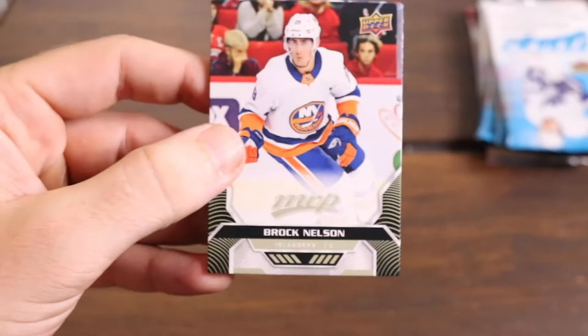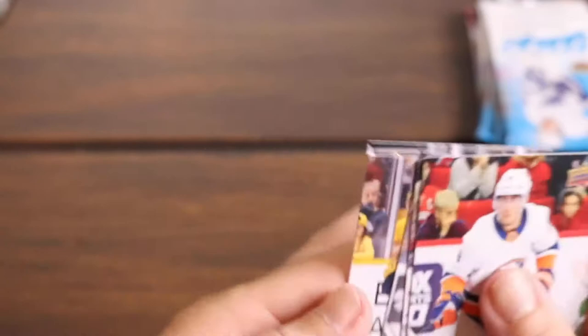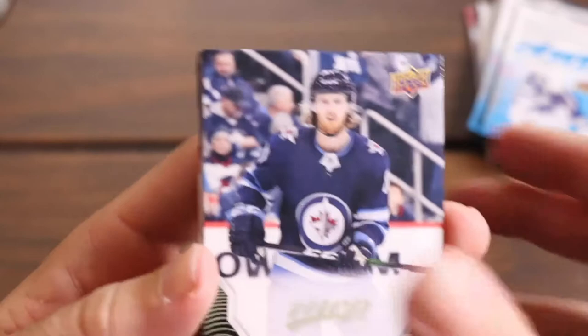All right, Brock Nelson again. Anders Lee, Clayton Keller, Roman Josi, and Kaapo Kakko again. Definitely starting to see some duplication. I believe the checklist on this thing's only like 200 cards. So, I get almost 100 between these two boxes. Kyle Connor, the base checklist, I should say.